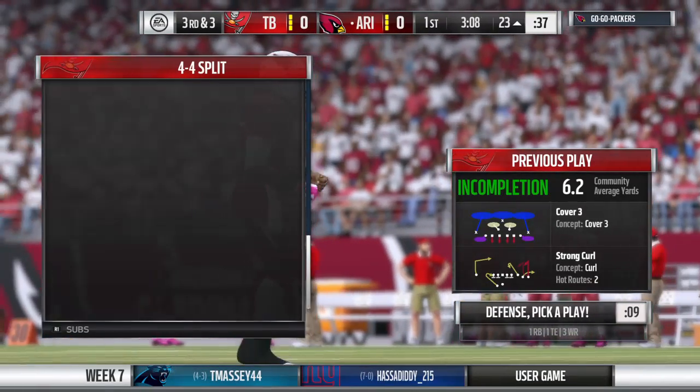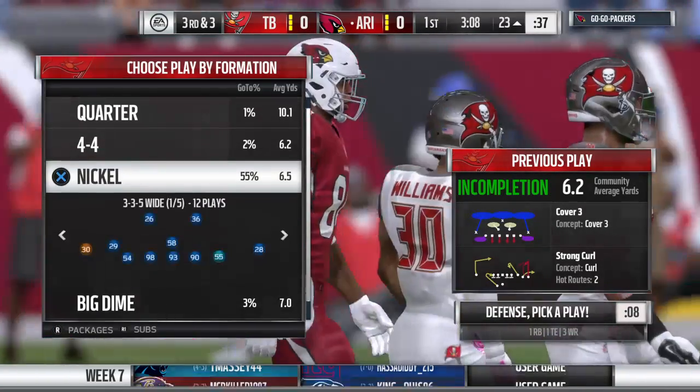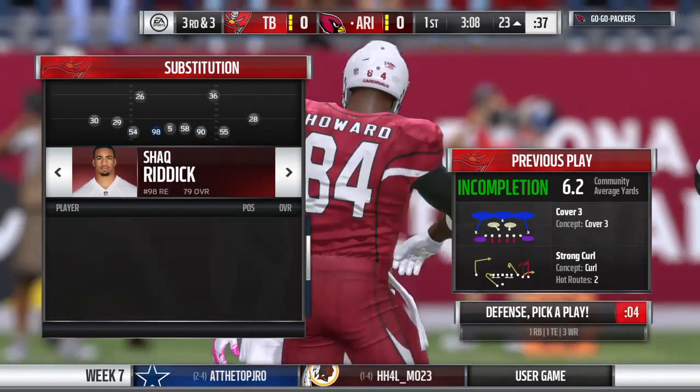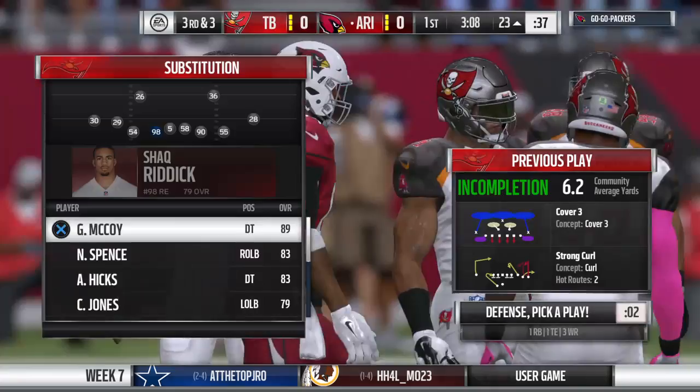A great opportunity lost, but a lot of relief for the defensive guys. When they get into film next week, they're going to want to know what happened. Where was the breakdown that almost allowed a touchdown?